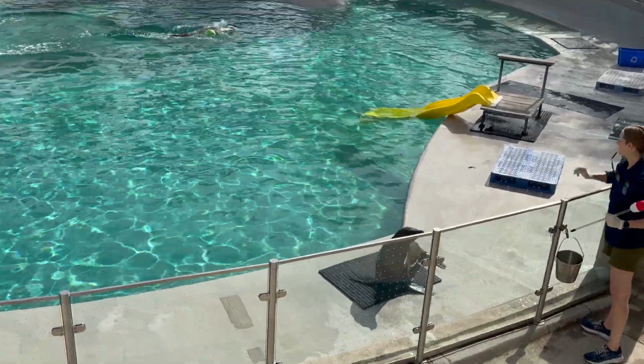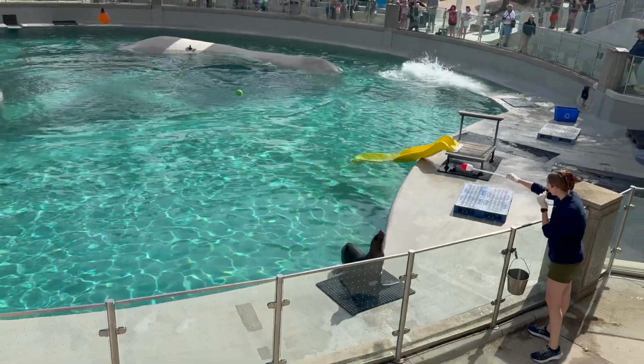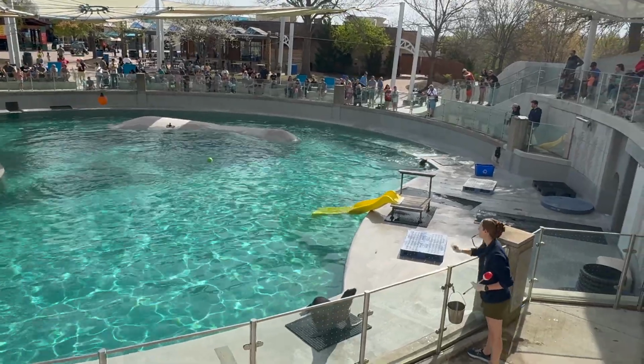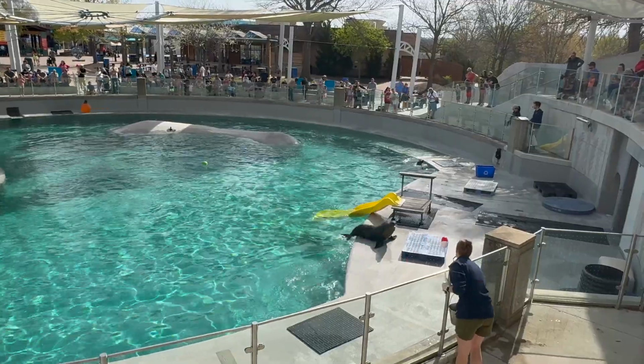Each step of the training process includes that positive reinforcement, or reward, to encourage the sea lions that they're doing the right thing. All 3 sea lions quickly learned this targeting behavior, and that became a building block for many of the different behaviors that you see today.